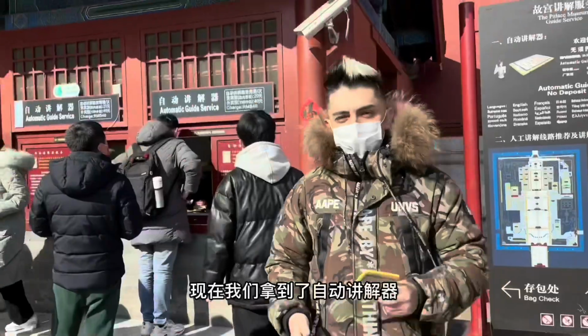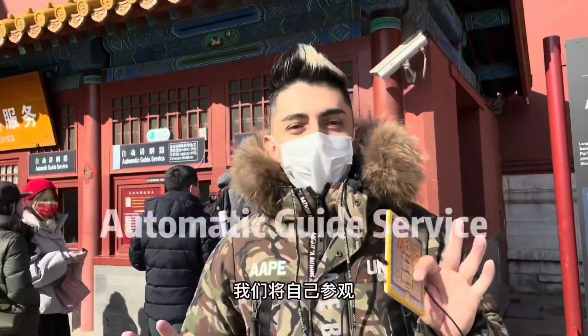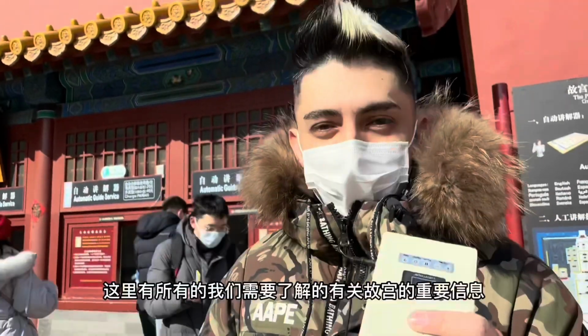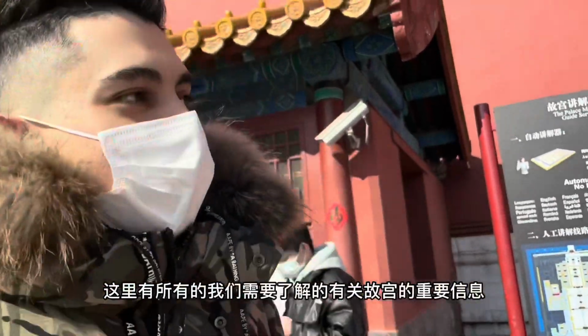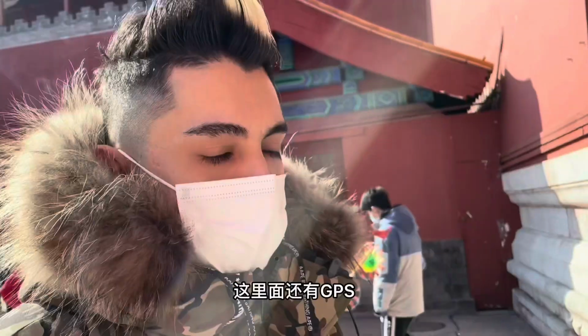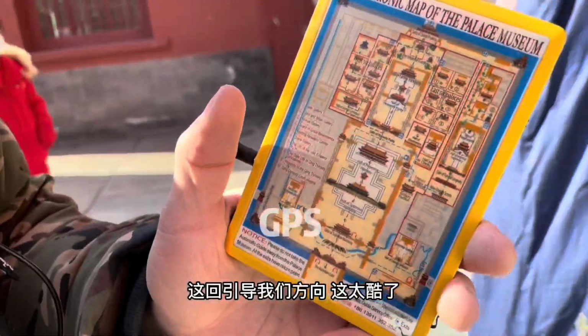It's massive. Alright, we got the automatic guide service, so we are gonna be by ourselves. Nobody's gonna be with us. It's pretty much what we need. We just put it in our ear, and it has all the information that we need to know to get into the Forbidden City. It comes with a map, and it's gonna tell us where exactly we're gonna go. And it comes with a GPS inside, so it's gonna detect where exactly we are.